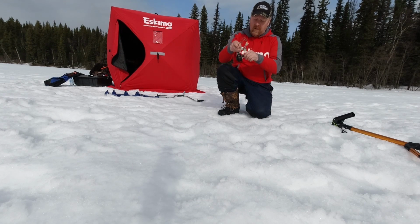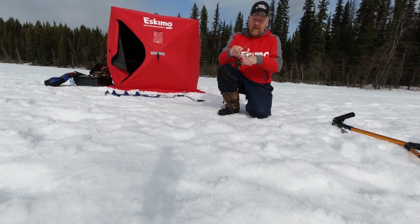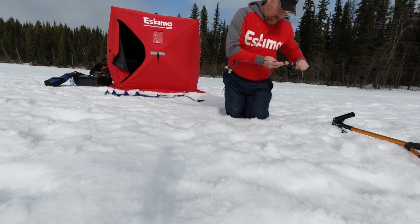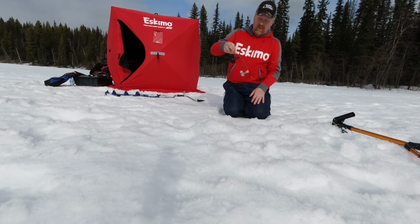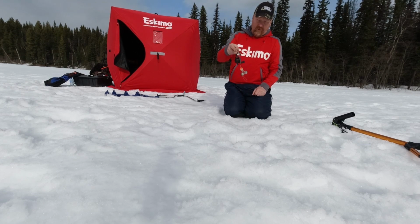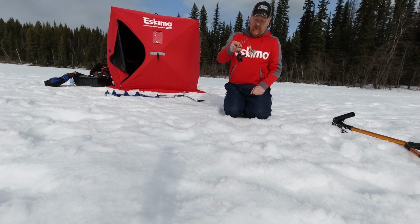He's hooked yet. Whoa, whoa, whoa, whoa. There we go. This is the perfect size rod. This is the Celsius Blizzard. I'm using the Celsius inline flat reel, and this thing has been awesome.